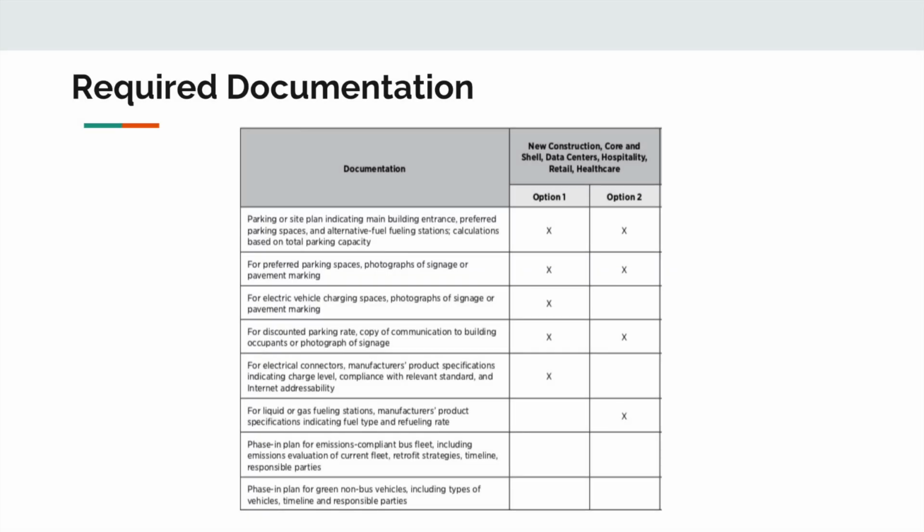When working on a LEED project, proper documentation to receive the points for the work is crucial. This image lays out the documentation necessary for both option 1, electrical vehicle charging stations, and option 2, liquid gas or battery switching stations of the second requirement. For both option 1 and option 2, you must submit a parking plan indicating the location of preferred parking spaces and alternative fueling stations, as well as the calculations done for spaces required based on the total parking capacity.